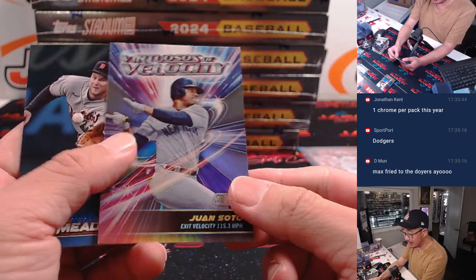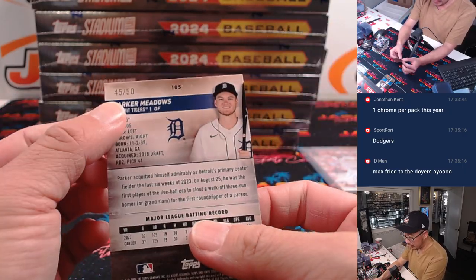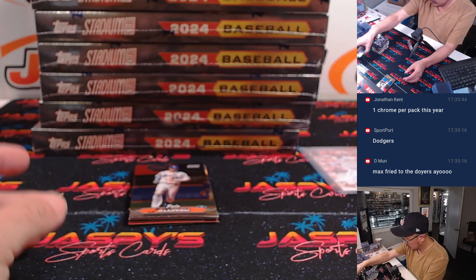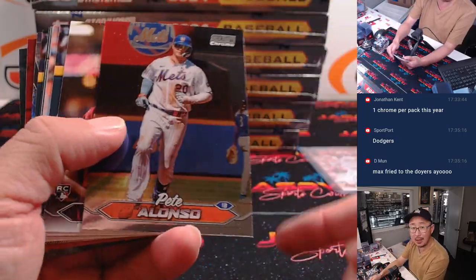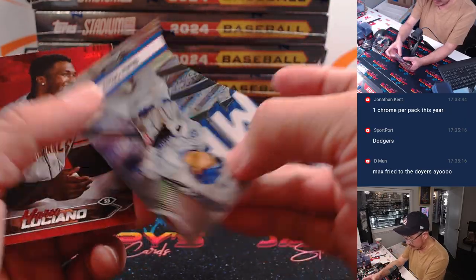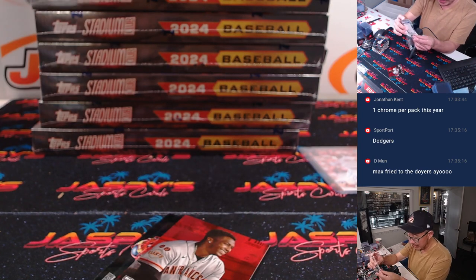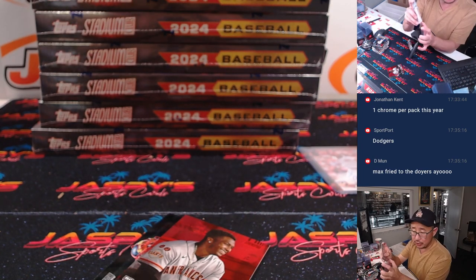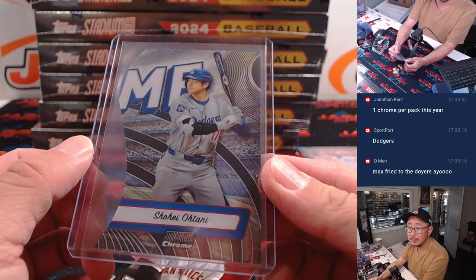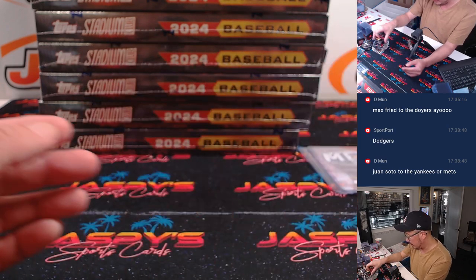Juan Soto, where does Juan Soto go? There's Parker Meadows, blue to 50. That's for Detroit, that's going to be for Michael. Where does Pete Alonso go? A lot of free agents this year, some big-name free agents. Nice. We got some sort of Shohei Ohtani puzzle piece here. It's going to be for Tomoya and the Dodgers. All right, that's box one.